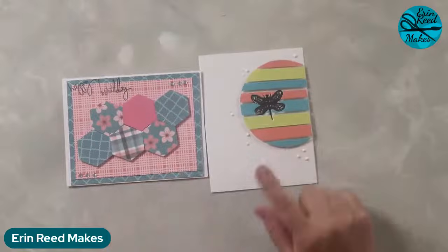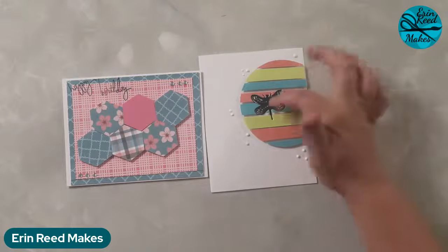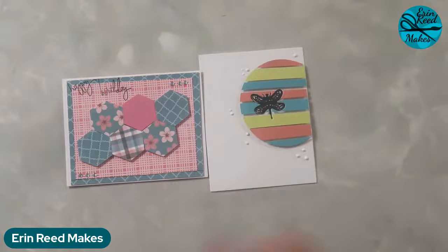So you could get away with doing 3 of the same card like this because she's got 3 different colors. You just make sure when you put it all together, you have the same spot that you've cut the dragonfly out of.